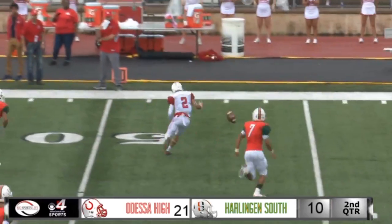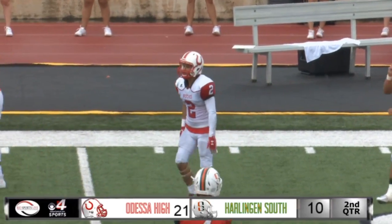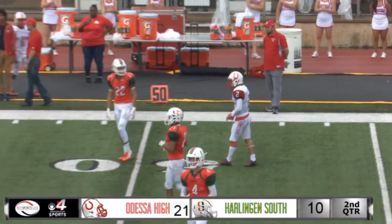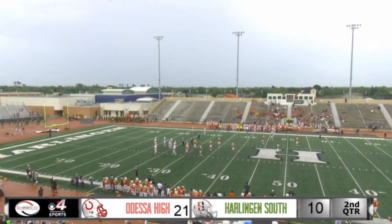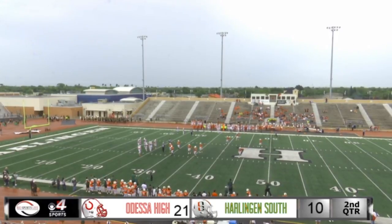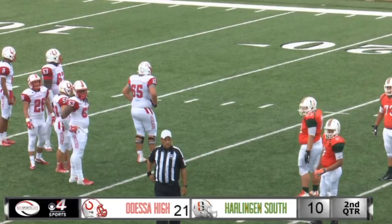Oh, what an open receiver, in and out of his hands to Julian Galindo, whose name we have called a few times. He got downfield, folks, and he was wide open in an open space of coverage there, just in and out of his hands, incomplete. And that was another good throw by the senior quarterback. We said Cameron Gonzales, and I thought maybe it would just be a rushing team, but he came out. That was a nice throw that he had right there.